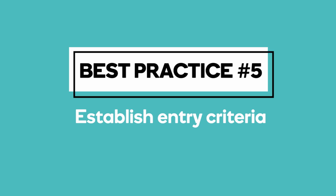All right, the next step, and this is probably one of the most important steps, is how to enter. What do people have to do specifically to enter the contest to be eligible? So this is basically where you put forth the criteria that the people need to do to enter to gain a spot. Very common is to like, comment, and follow, or like, tag, and follow.